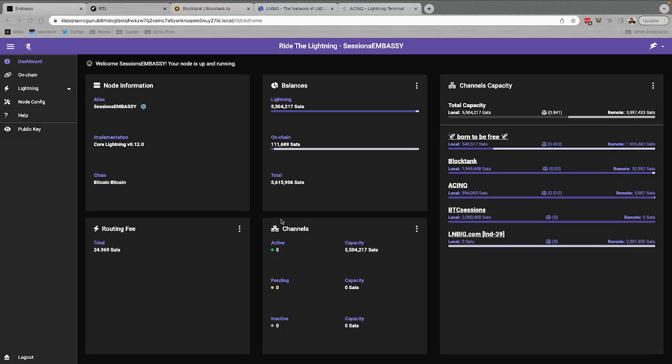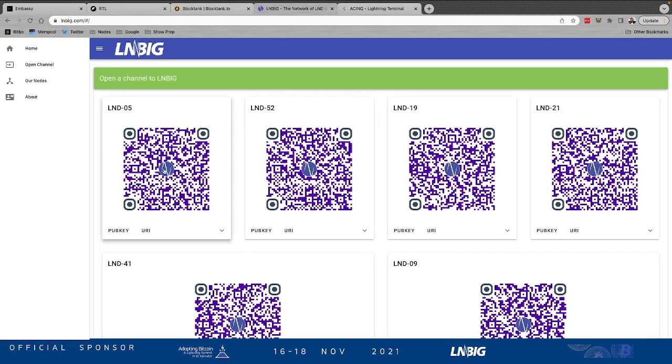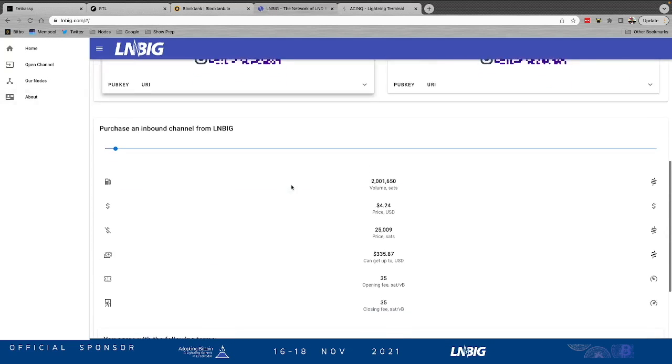Okay, so some time has passed. I've actually done a few additional things here. On top of letting those channels finally confirm, I got, as I said, another incoming transaction from Blocktank. So that one has now confirmed right here. I also got an inbound channel from LN Big, which is similar to what Blocktank allows you to do. You just fill out your information for your node, and you can get an inbound channel.